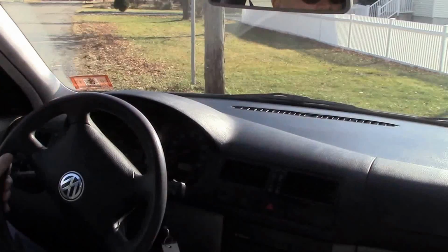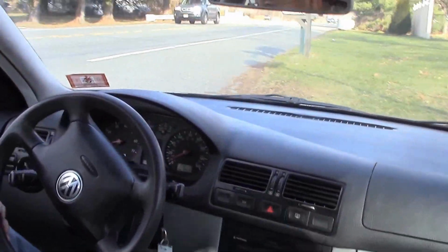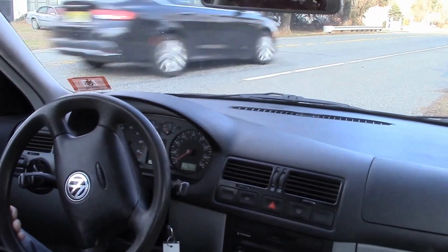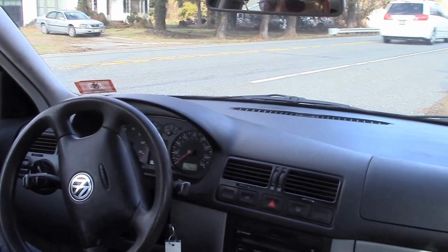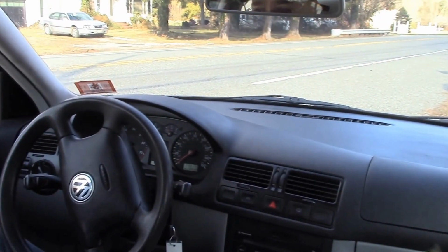I actually was going to give this car to my wife to commute to work in, and then I ended up finding something a little bit better for her, something a little newer, an '05. But anyway, I had a lot of work done. I had the oil changed in this car. Yeah, I did a lot of work.